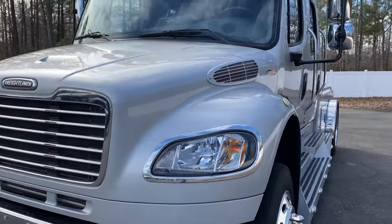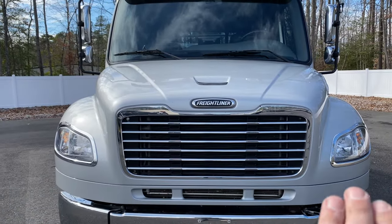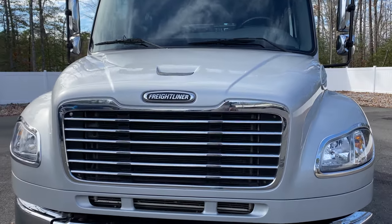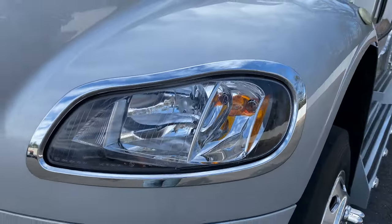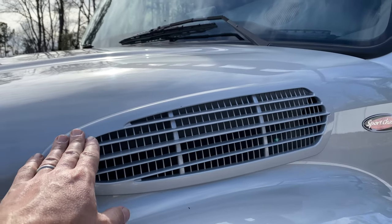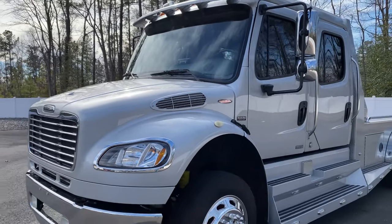One thing you'll note on the front of this Freightliner are the headlights. No oxidation, no condensation. They look absolutely beautiful. Upgraded bulbs inside as well. That is a Hella high-end headlight. It's not the cheap ones that you can get online. Color match grille. They offer this in chrome. I think with the color match, it looks really, really clean. Looks more sporty in my opinion.